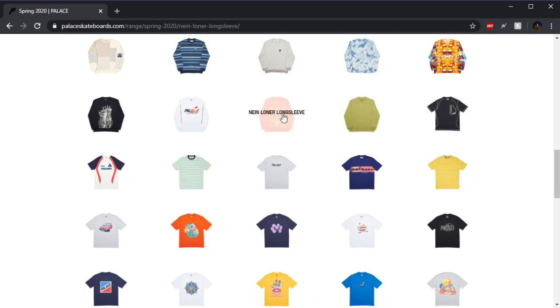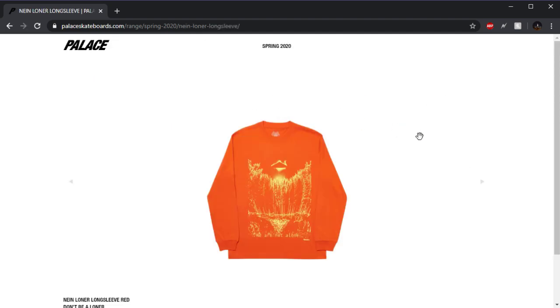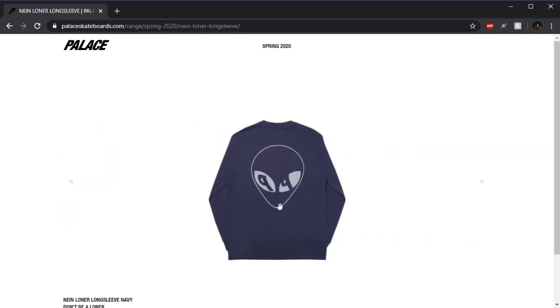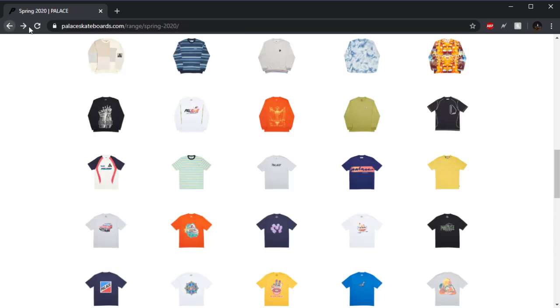Let's see, the Nine Loner. Nine means no in German, and I think the front design is kind of cool on this. It's a UFO that is the Palace triangle, but then on the back, I don't know, kind of whack, a little too basic for me, I think.